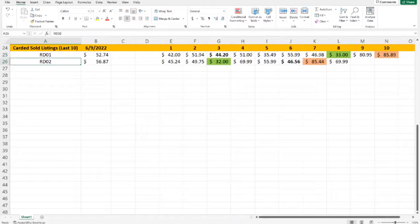$85. So moving on to RDO 2, there actually weren't that many of these that had sold recently. There were only 8, I think, in the sold listings. Looking through them, somebody got one for $32, which is a pretty good deal based on the way prices have been going recently. And the worst priced one was $85.44. Gosh, somebody paid $85 for this and $85 for an RDO 1. But prices still seem to be coming down when you look from the furthest sales in that 9-10 spot all the way down to number 1 and 2.